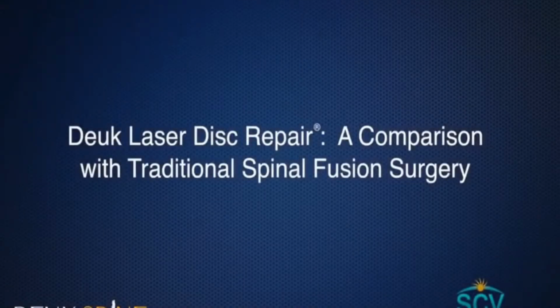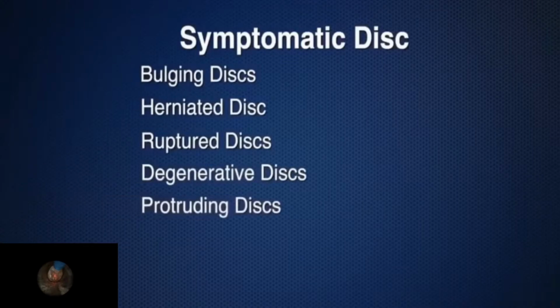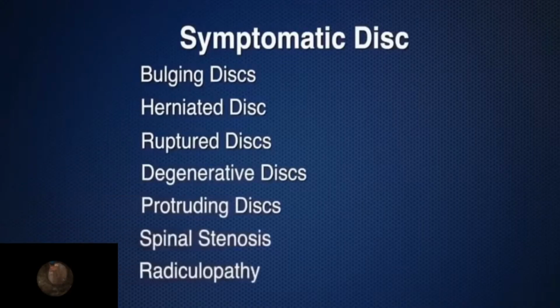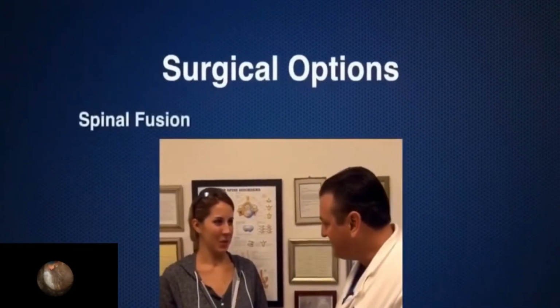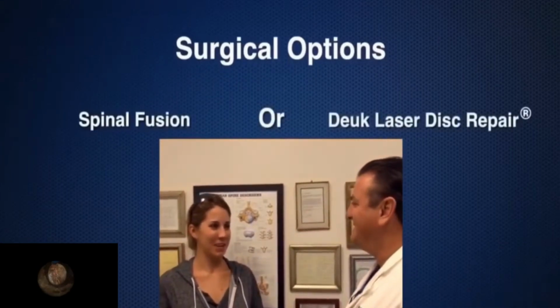Deuk laser disc repair, a comparison with traditional spinal fusion surgery. A symptomatic disc causing neck or back pain can include bulging discs, herniated discs, ruptured discs, degenerative discs, protruding discs, spinal stenosis, radiculopathy, and sciatica. This patient can choose traditional fusion surgery or the Deuk laser disc repair to help alleviate the pain caused by and within the symptomatic discs.